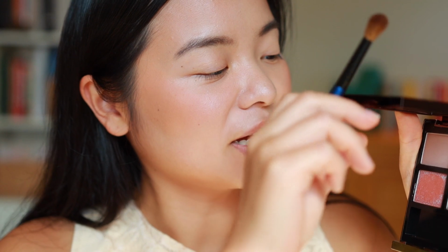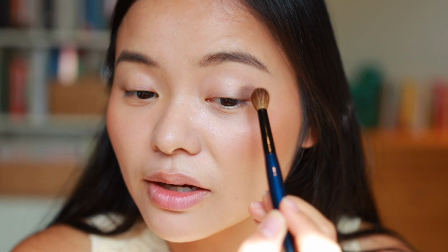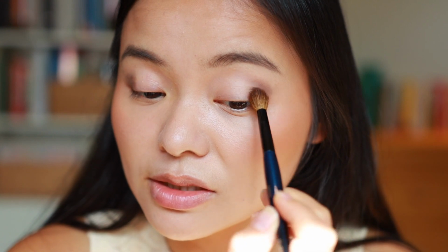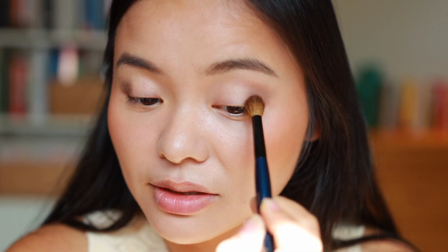So let's start playing by just going into Pretty Baby and going into this fairly neutral, deep shade. I'm just gonna put this on the outer corner. Oh, wow, okay, that's actually more pigmented than I thought. I was thinking of using this more as kind of a transition shade, but it actually packs a punch in terms of pigmentation. Alrighty, well, that's not necessarily a problem, but just not quite what I was expecting. So let's just blend this out.